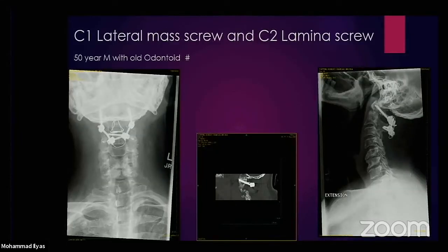And particularly the transarticular screw is quite easy to place in experienced hands, but there are some risks as well: the risk to the spinal cord, the risk to the vertebral artery, and then you have to strengthen this posteriorly as well if the bone quality is very poor, particularly in these patients, who are old, fragile, and osteoporotic. So in those cases, you might have to strengthen the transarticular screw with some additional wiring or spinous screw insertion.